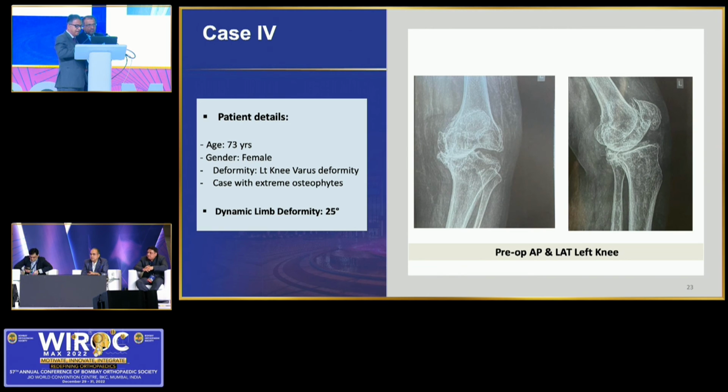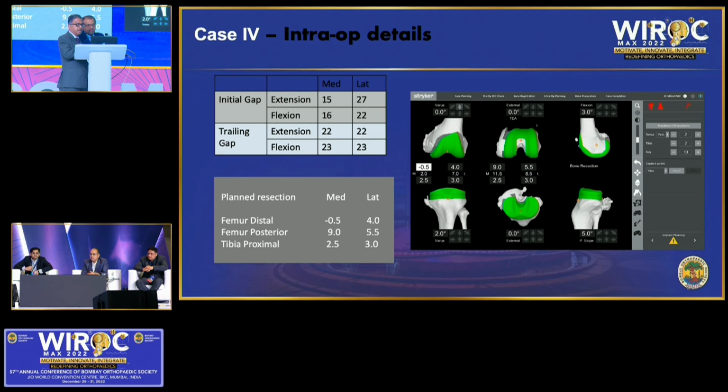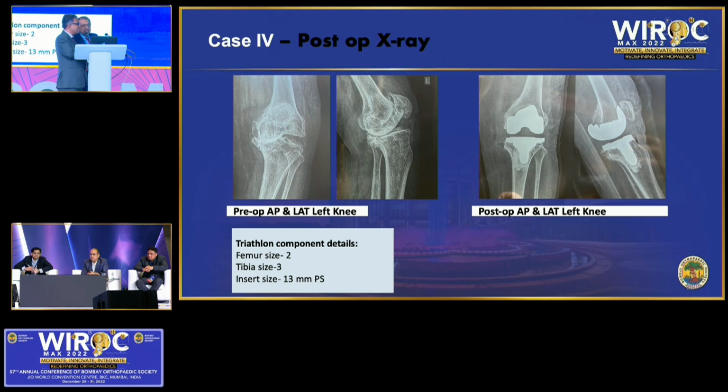Like this lady who had a very severe varus deformity, to give 2 degrees of varus or 3 degrees of varus to the tibia, you probably have much less soft tissue release required. And if the knee is balanced, they are quite happy.